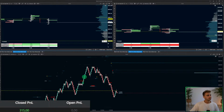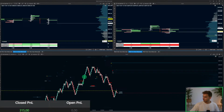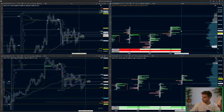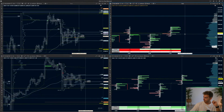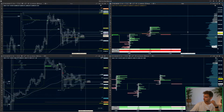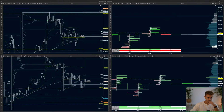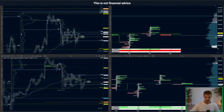Let's see. Okay, I'm having a look at the 5-minute close, which is now not the best one. Let's stay on this one. We wanted to see the close above the VWAP, which is not here, not given. This now looks a little bit weaker. I wouldn't long this here now. Don't like what I'm seeing.